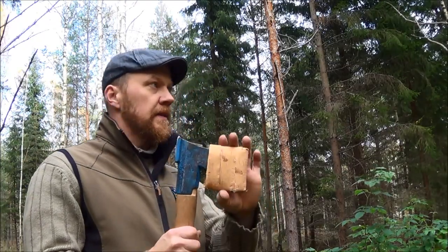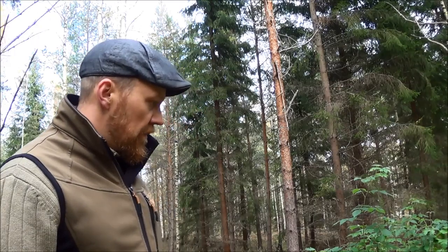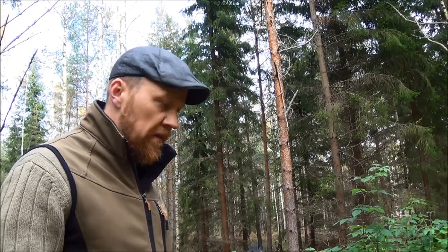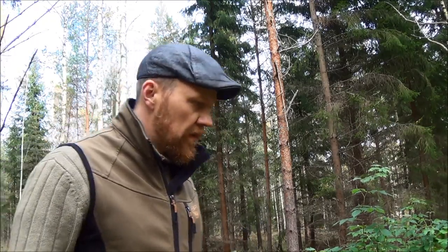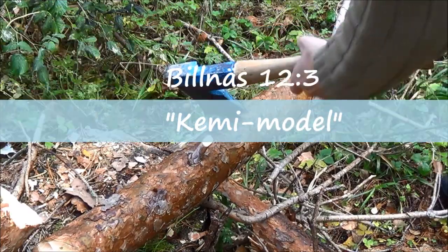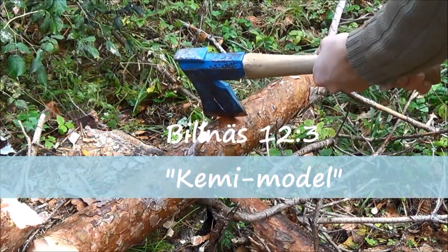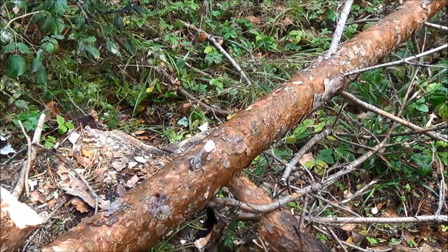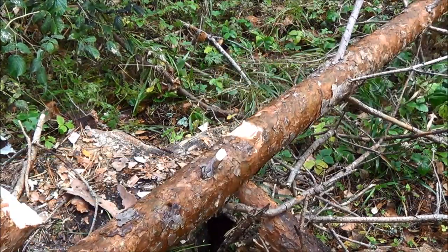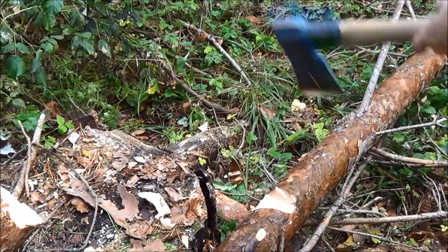Now it's time for the Billnäs. This tree trunk was a bit more fresh than I expected, but nevertheless it'll still work fine for the purpose of this experiment. Let's go down.